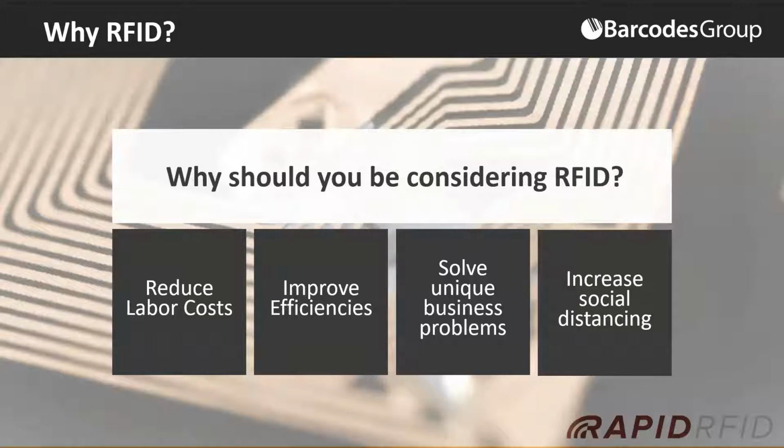I want to jump into RFID and realistically why you should be considering RFID as that first topic. It goes without saying that the RFID technology is really becoming more stable. There's a lot more global standards around it, and it's just growing fast. In 2019, there were 17 billion UHF RFID tags sold. It's approximate. And in general, the industry is growing. The compound annual growth rate is 20%, and it's really just starting to touch the different markets.